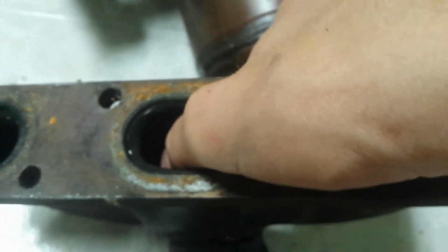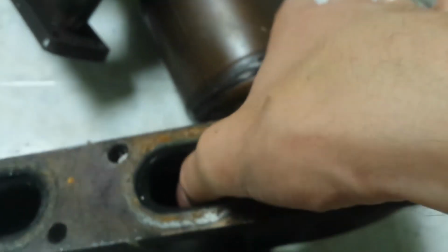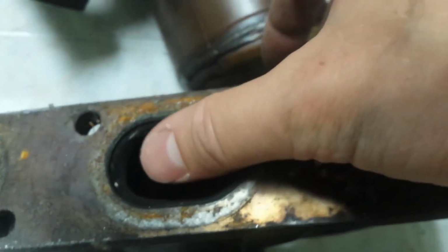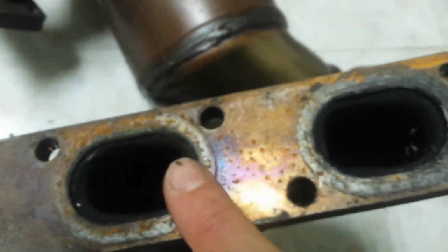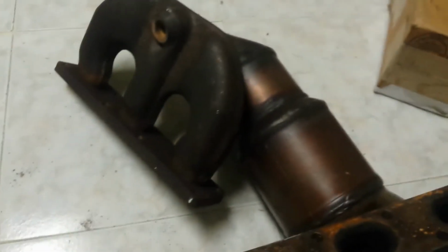I can't even put 2 fingers in here, maybe a thumb. Actually, in fact, my thumb fits exactly, and both sides of my thumb are touching the sides of this. This is how bad it is. A thumb on a 3-liter engine. Come on. What a shame. Wow. Just unbelievably stupid design.